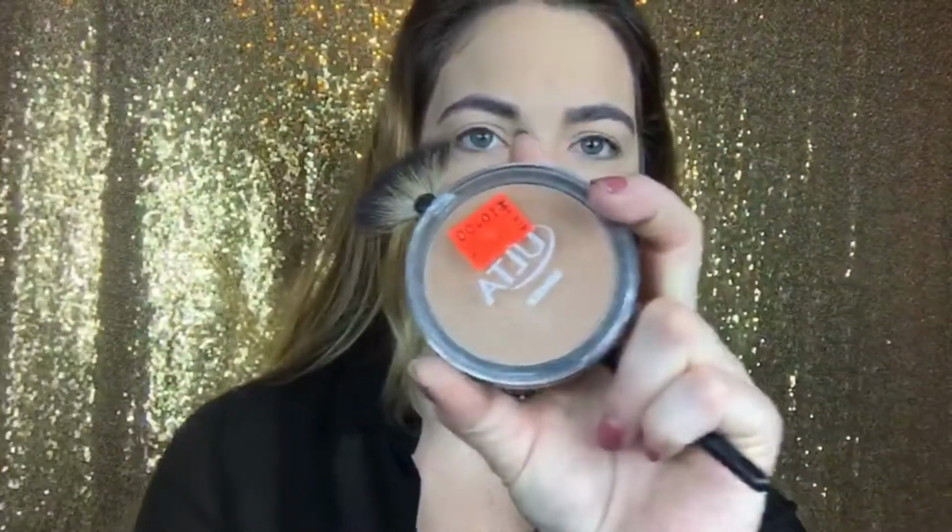Alright, so I'm gonna contour real quick. I got the Ulta bronzer glow bronzer with a little fan brush. I got it at Jeffree Star's makeup class. Right. Now I'm just going to take my NYX fluffy brush and blend it out.